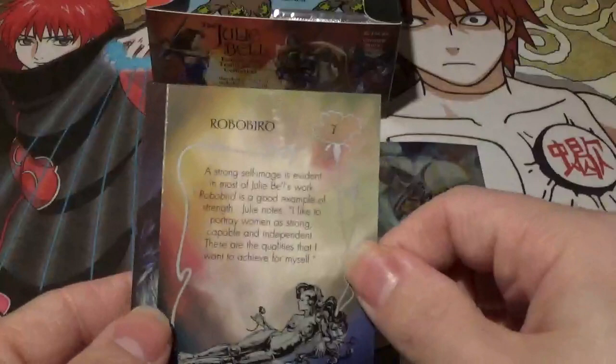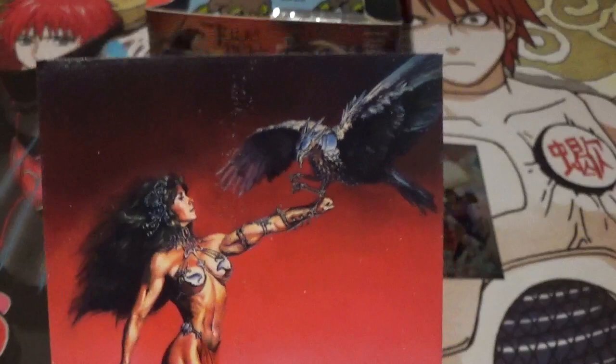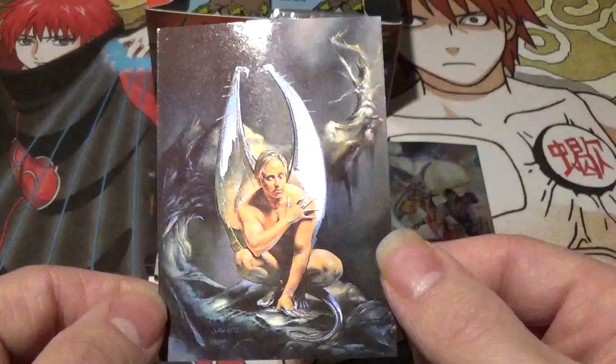That is Robo Bird. That's a robot bird? Oh, I guess it is. I didn't realize that. Actually, almost looks like a familiar, or maybe like a small dragon. That's actually really cool now. Robo Bird. We got ourselves another apple. I'm guessing this is a Technochrome. Some sort of demon-like character.